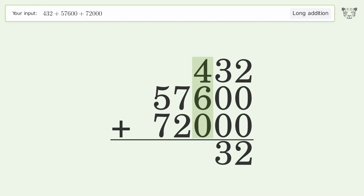4 plus 6 plus 0 equals 10. Carry 1 to the thousands place. 1 plus 7 plus 2 equals 10. Carry 1 to the 10,000s place.